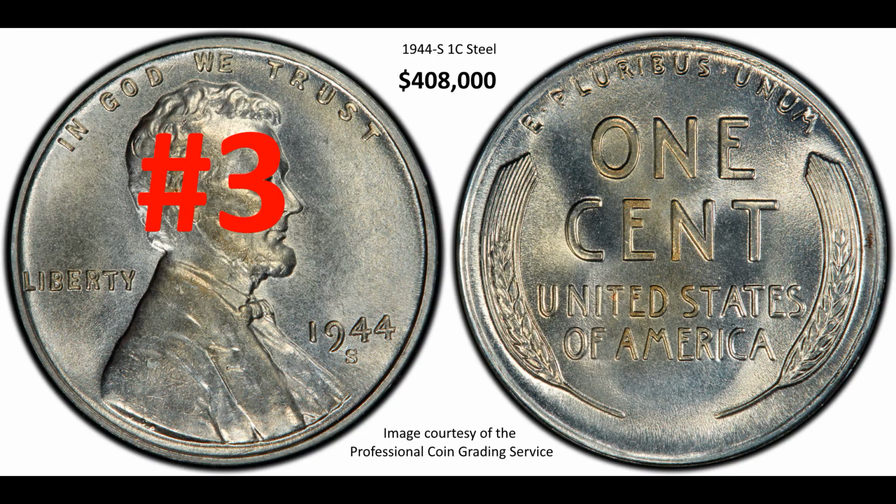Coin number 3 is the 1944 S steel cent with a price record of $408,000. This is one of only 2 known struck in steel at the San Francisco Mint in 1944. It doesn't get any better than this. Well, actually, it does, because we have 2 more coins to go.